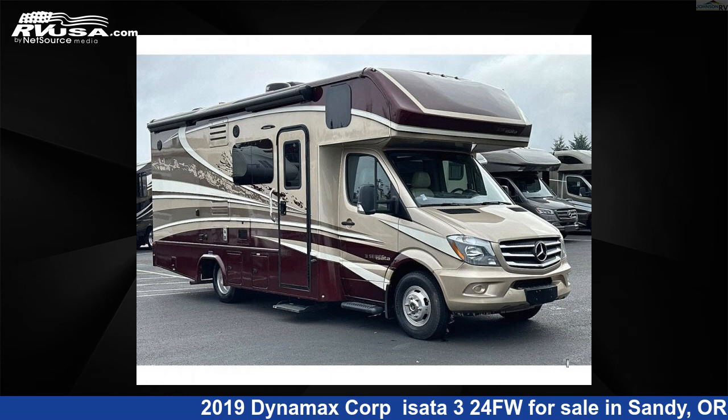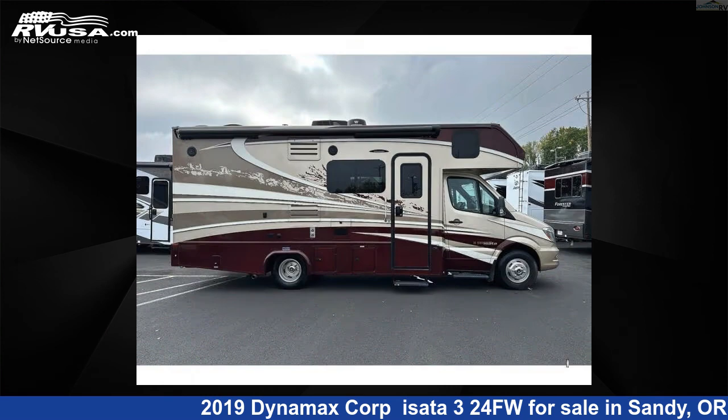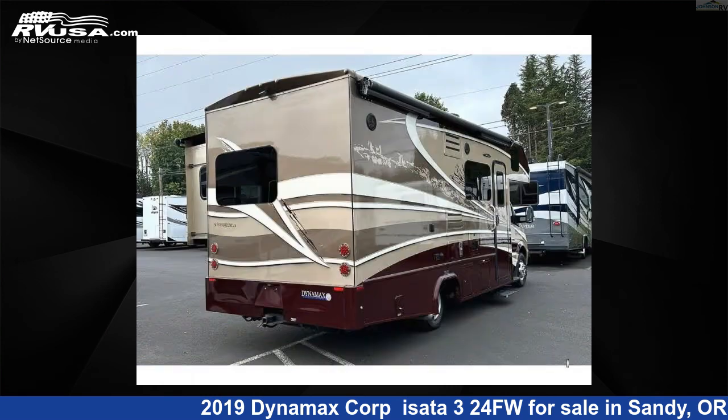This 2019 Dynamax Corp isata 324FW is a Class C RV. It is located in Sandy, Oregon, 97055 and is offered for sale by Johnson RV.